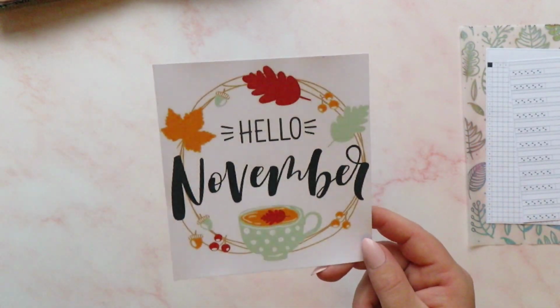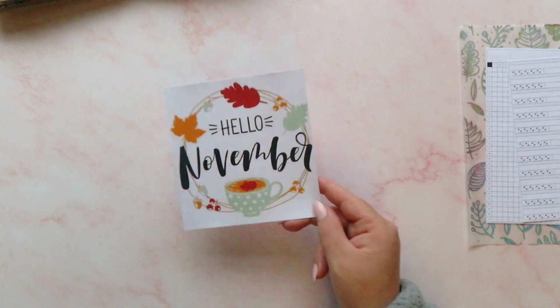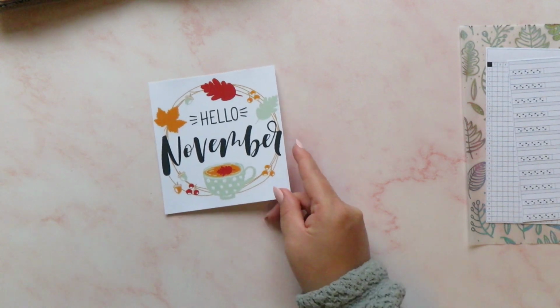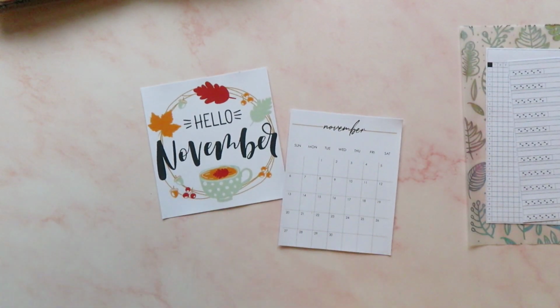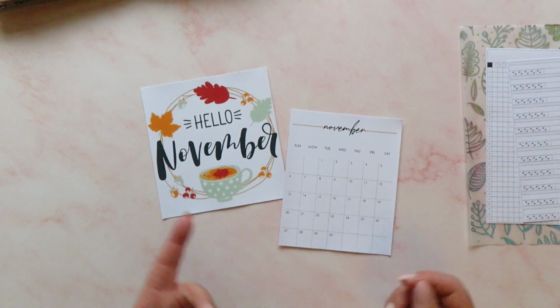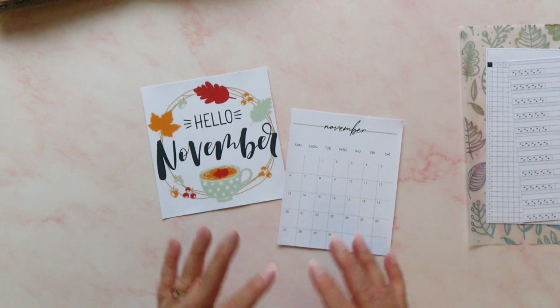And then I decided to use this image, which I found on Google just for my November cover page as well. I was going to go with a bonfire night theme, and I just couldn't find a picture that I liked. I couldn't find any really vivid firework pictures that weren't coming out fuzzy. I just wasn't feeling it, so we've gone back to sort of the fall theme, and I'm happy with that. I think that's going to look really nice.